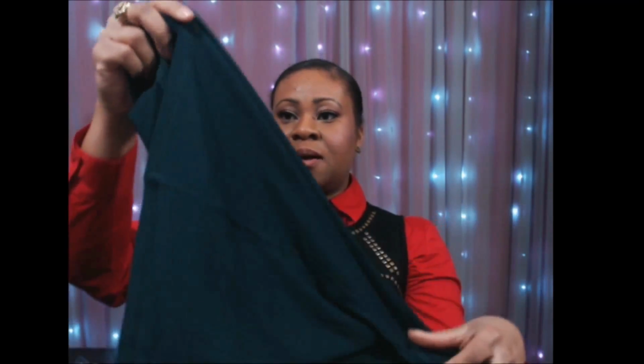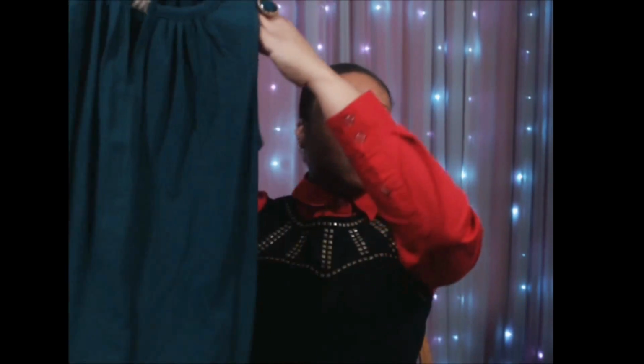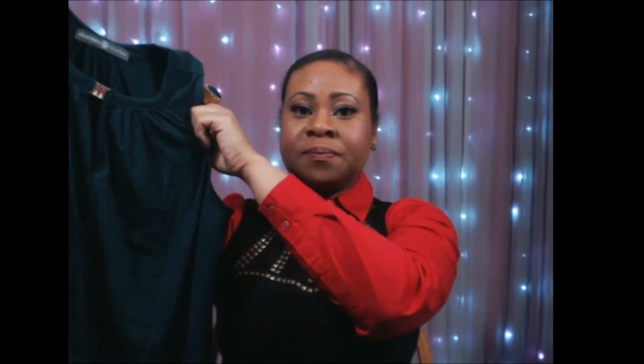The next thing I got was a sleeveless top. This one is the T-bar sleeveless top. I love green, and this little top has that sort of green jewel tone type of color, and it has this bar detail at the front, and it hits really high, like right up here. So I thought that was really cute.